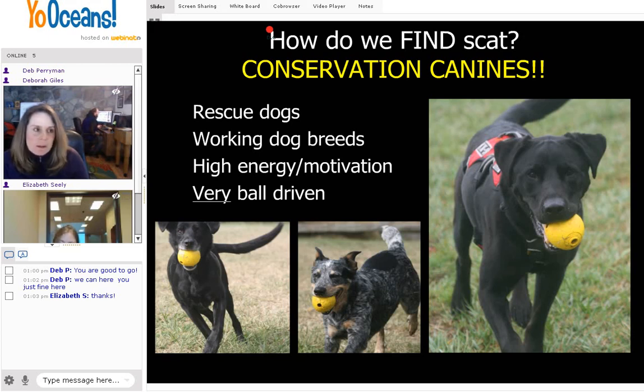She is by far one of our most obsessed toy-driven dogs, and she would sit at every single scat she possibly could just to get to play. And the reason we do look for these toy-driven, high-energy dogs is because they love to play. So every time they find a fecal in the field for us or a scat in the field for us, we train them to sit and give them their toy. So they end up working all day long just to play with their toy.